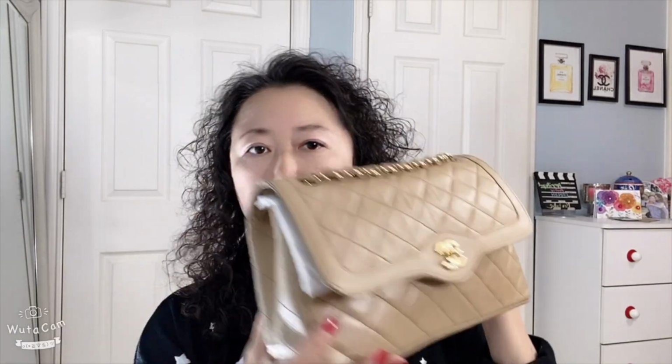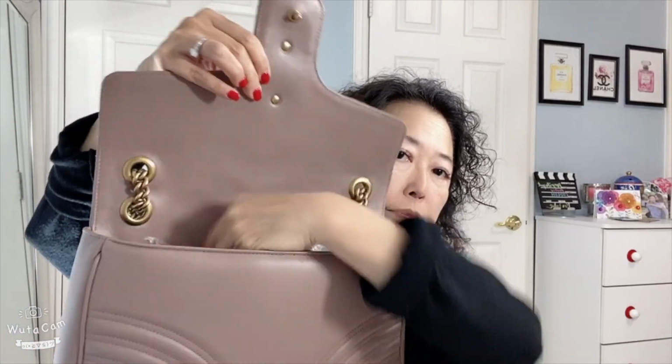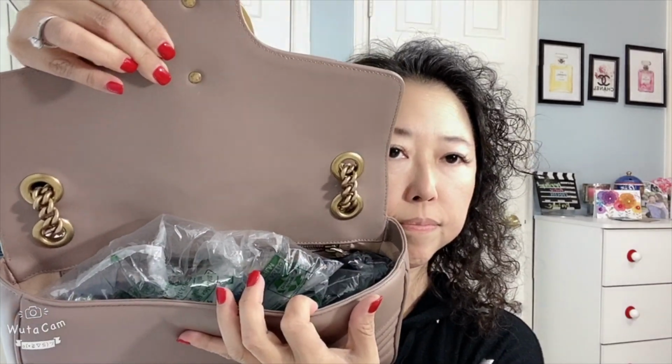Of course, for any structured bag you don't have to worry about it, but for those slouchy bags, you want to make sure. Like my YSL clutch bag, I always stuff a lot of tissue paper just to make sure that for many years to come, my handbag still maintains its shape. Okay, next, it may sound a little bit extreme, but it is true.